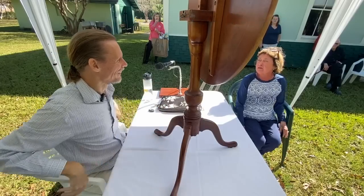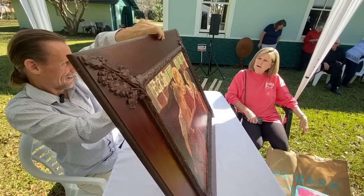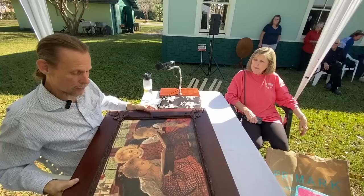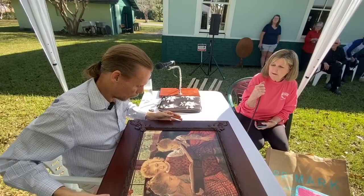Well, that's what we always wondered. And how did you get this? At a thrift store. A thrift store. Okay, very good. Well, I love hearing people finding cool things at thrift stores, and I do think that this is actually a well done print.